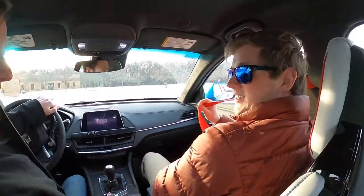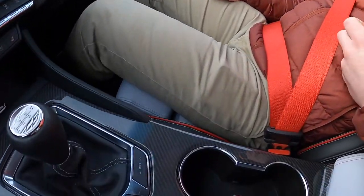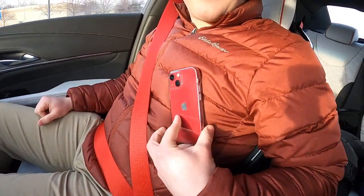Red seatbelts. Yeah. Kind of a neat interior, a lot of options. You got Nathan's red seatbelt there, you got sort of this white on black. You got a lot of red going today.